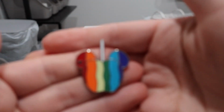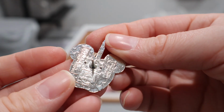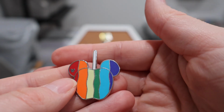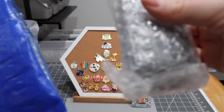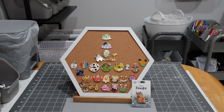And then I very much love this rainbow apple that has Mickey ears. Too cute on that one. It's a hidden Mickey too. All right, we are down to 3 packages. Moving on to this blue one. Oh, we've got full-on boxes here in this one. These are not mystery boxes.